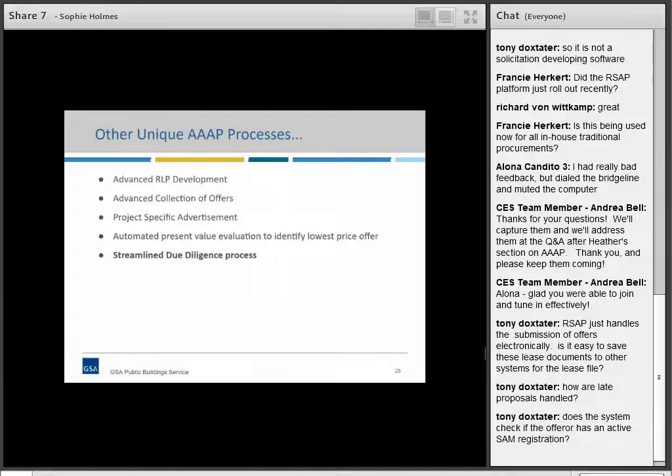Finally, the due diligence process for AAAP is modified to make good use of everyone's time. When an apparent lowest price offer is identified, your leasing team will work with that offeror to review the requirements and confirm that they are compliant with GSA's minimum requirements and any go, no-go criteria listed in the advertisement. The leasing team's goal is to get as much certainty as possible that the lowest price offer will work prior to engaging with the client agency. If the lowest price offer is considered deficient or is uninterested in pursuing the lease, the leasing team will move to the next lowest price offer. In the most streamlined scenario, the LCO will then take the client agency on a tour of that one building. If the client agency signs off on the building tour form, the GSA leasing team will proceed to complete due diligence and ultimately award.